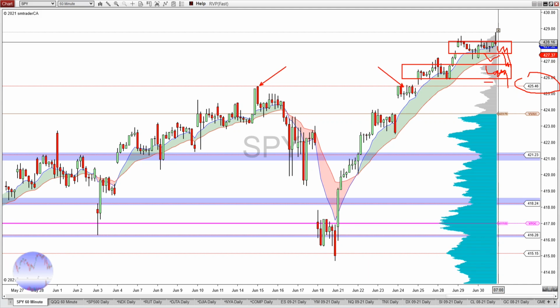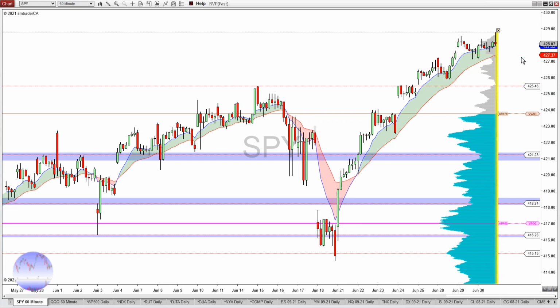Okay, and also here's a little bit of a low volume node near this 425.50. So those are the levels that I will be keeping an eye on for the coming day for the S&P 500, somewhere around this 427, okay, and then this 425.50. All right, so these are the chopping zone. It could chop around somewhere around this 426, 426.75.